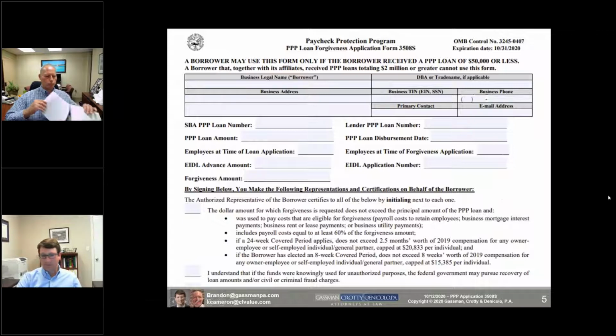One final question here before we close out. Someone's asking about the EIDL advance, because if you did get that advance, it's going to reduce your forgiveness amount. So say you had a $40,000 loan and you got $5,000 from EIDL, your forgiveness amount is only going to be $35,000, and you're going to have to repay that $5,000, which is why they're asking about that information here on the form. So they're still taking that into account as well. And again, you cannot exceed the principal amount of your loan for forgiveness. So in a way that does result in you repaying that EIDL advance.